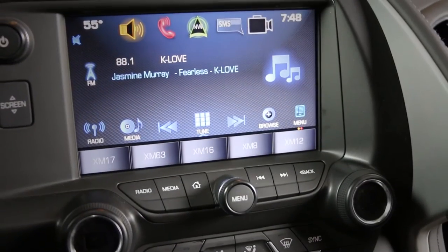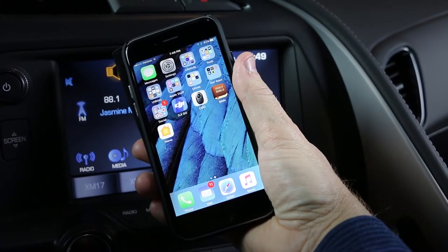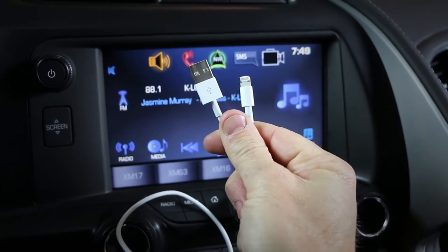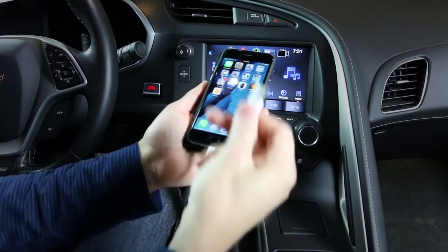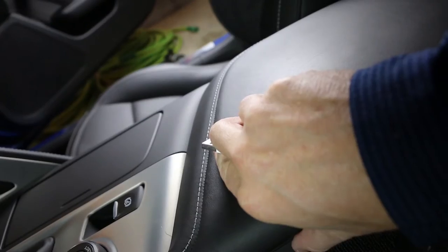So let's start here. This is General Motors' MyLink infotainment system. So what you need next for Apple CarPlay is your iPhone and a lightning cable, so that you can plug the iPhone into your car. So the first thing you need to do is plug in the lightning jack into your iPhone, and then take the USB plug and insert it into any USB port in your car.